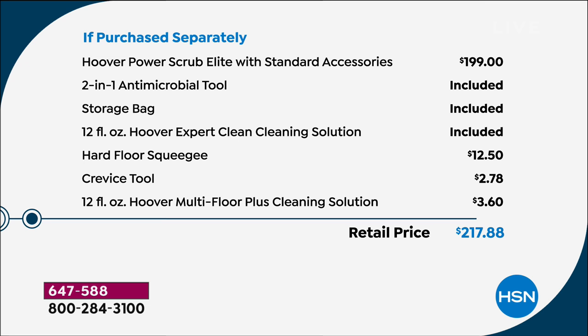You're getting a 2-in-1 antimicrobial tool included. That's the tool you're going to use for the nastiest messes, right? The kitty accidents, the doggy accidents, the baby accidents. Maybe you had an accident, had a little too much to drink last night. We're going to take care of that with that tool. Here's your storage bag. That's included. We're throwing in 2 bottles of 12-ounce solution, and that's a concentrate, so a little bit goes a long way.